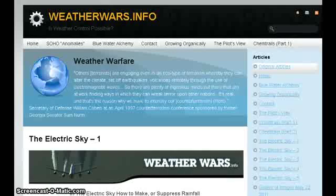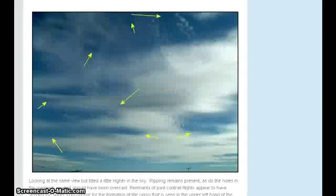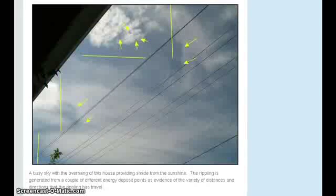I wanted to point folks to this site, weatherwars.info. This is done by Scott Stevens, and he is a retired meteorologist and has put out a lot of information about chemtrails and the electric sky, and explains a lot of what we see in the sky. This particular page shows pictures of what I've captured many times, and also goes into technical explanations of how these are being put out there.